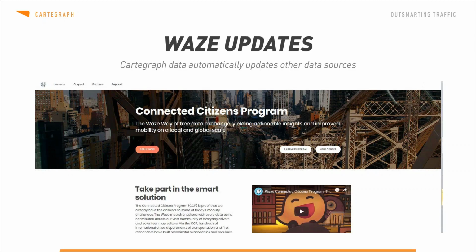So how do you get started with integrating Waze with Cartograph and Esri? Waze has a Connected Citizens program, and it's a free data exchange. Basically, it's a partner relationship with your organization and Waze that is very quick. They have certain criteria that the data needs to be in a certain format, and when we looked at that, it was very critical to make sure that integration was seamless. But it's not difficult. It really isn't.